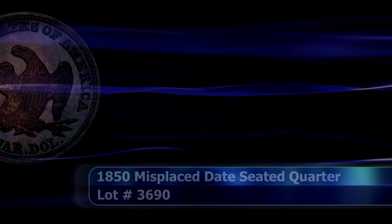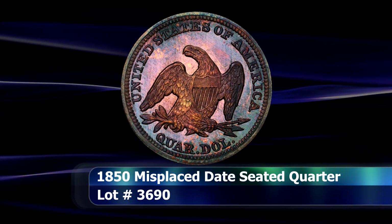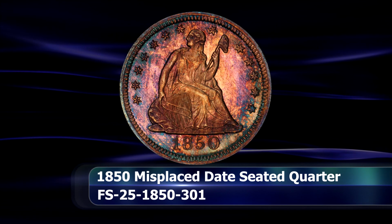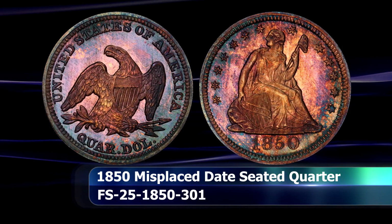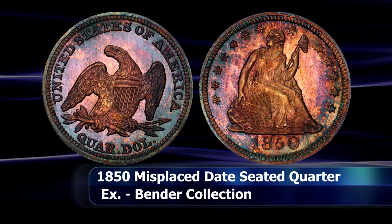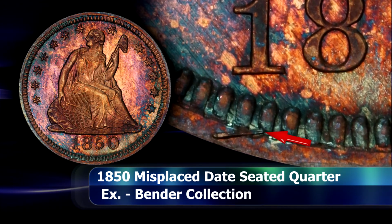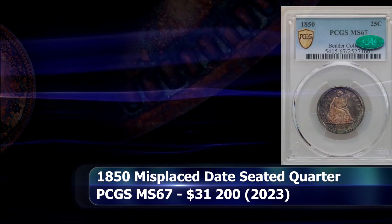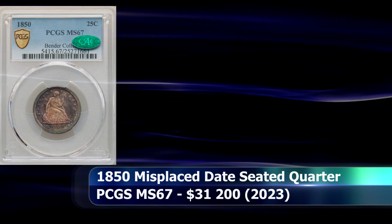$30,000. The Seated Liberty quarter series is a surprisingly fertile hunting ground for variety collectors, a brilliant example of the misplaced date variety type that can be found on the 1850 quarter coin. The current coin, not only the finest known variety, but the finest known Seated Liberty quarter in the census report period, is also an excellent representation of this, with the base of the number 1 clearly seen far below its intended position, on the rim of the coin and extending across to the denticles as well. Graded by PCGS as MS67, making it a full 2 grade points finer than the Eliasberg example, it sold at auction for $31,200.